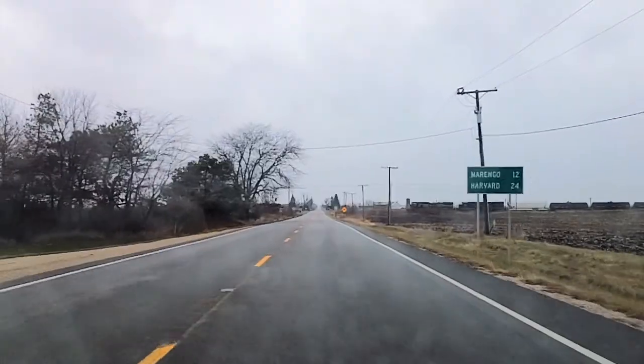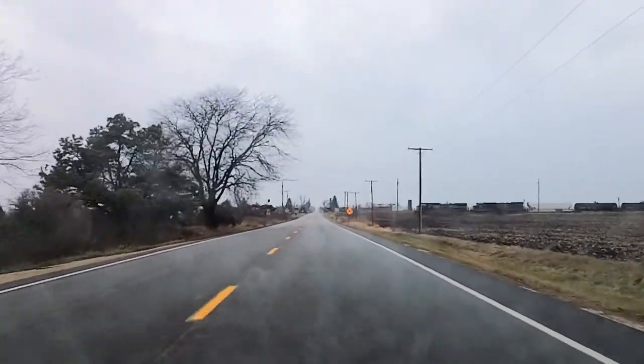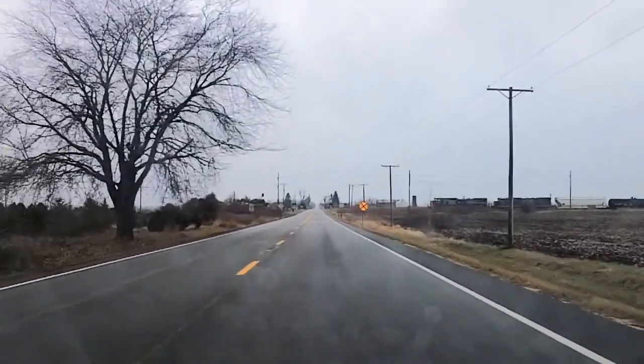And should be meeting up with an empty ethanol train, which I just see off to my right here, who is going to be holding up at Genoa. So there's a meet going to be happening, and we'll see how this all plays out and what we can catch.